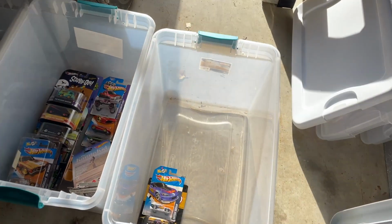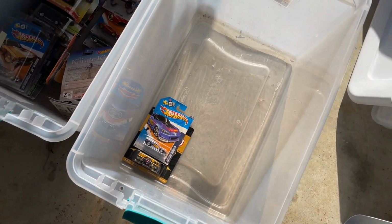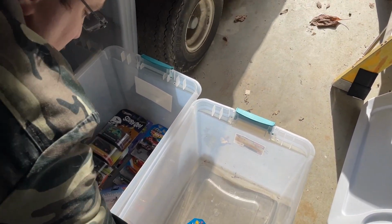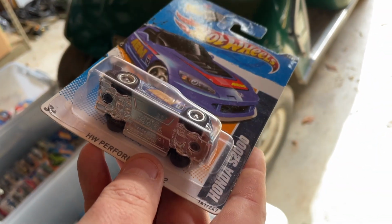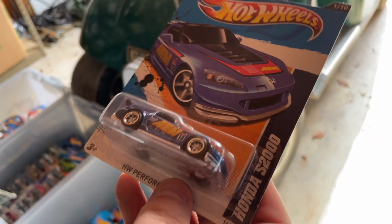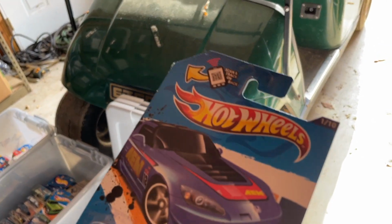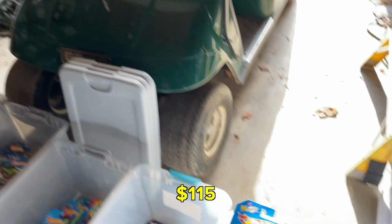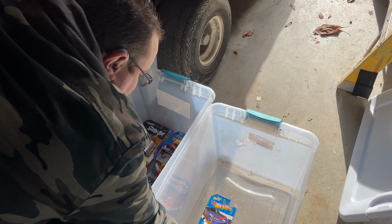It looks like you found two that are over $100. Yeah, we've got imports. JDM stuff is really popular. This is the Honda S2000 Super Treasure Hunt. It's older, and the JDM stuff is really popular. This is about $115 on the market. $115 for that Hot Wheel. And then we got the Grateful Dead.